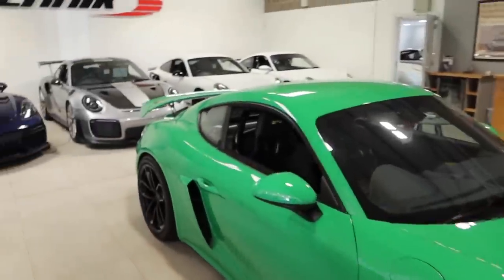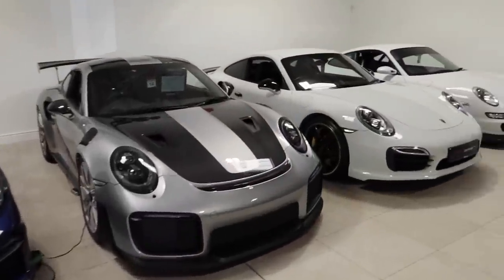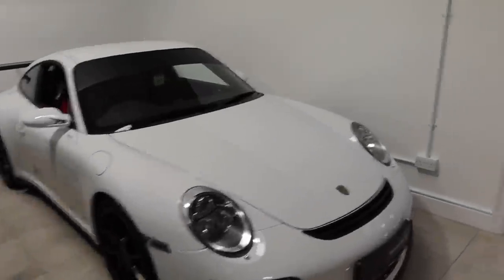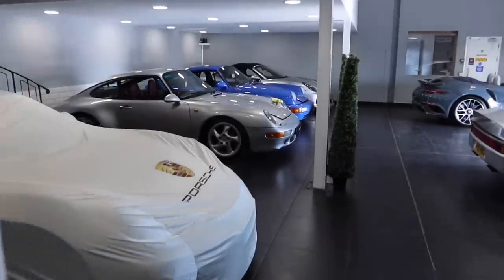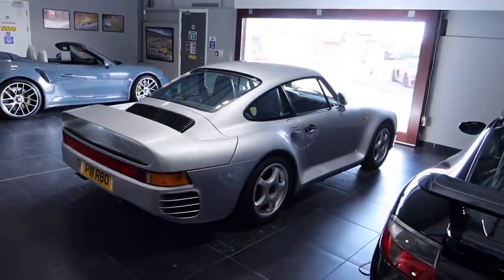In we come then. They've always got such nice bits here, RPM Technic. Love the guys and girls here. And in case you think I'm being nice because I get freebies, I don't. I pay my bills here, so don't think that I'm just being unnecessarily nice about things to get free stuff.